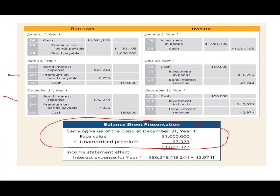Notice, going back to the FAS, we're requiring the effective interest method. Which is what we just talked about.